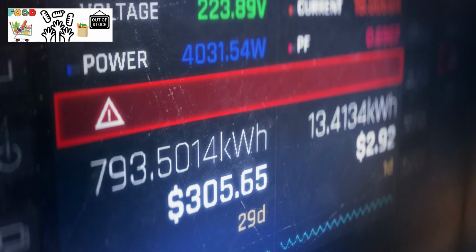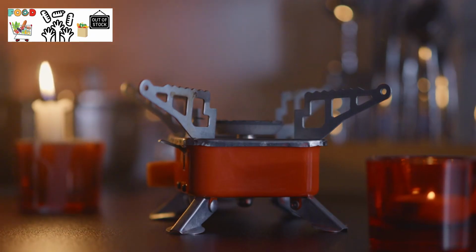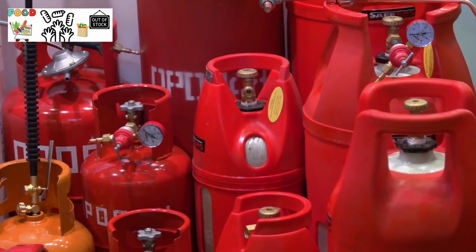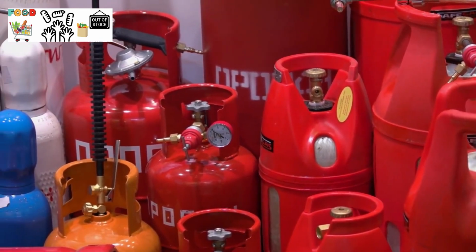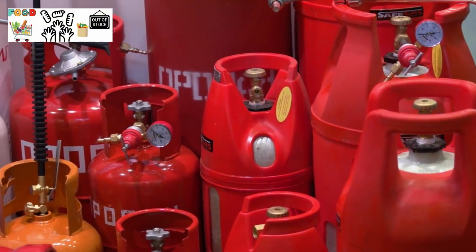If the power grid goes down, having the right gear to cook and heat safely becomes essential. If you plan on using a camp stove or heater, I highly recommend picking up an adapter hose. These hoses let you connect your device to larger 20-pound propane cylinders instead of the smaller 1-pound bottles, which don't last nearly as long and sell out fast during emergencies.